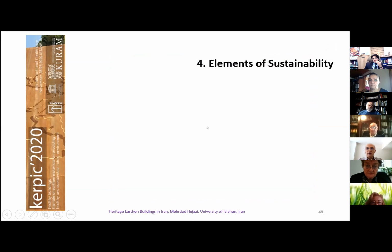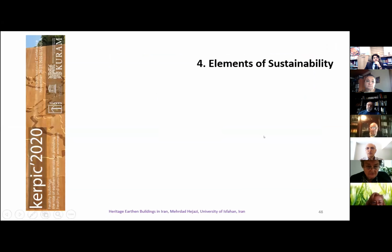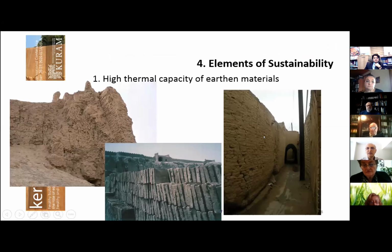Well, these are the structural characteristics of Persian adobe or earthen structures. But let's go to elements of sustainability, which is common in all countries. It doesn't matter if it's in Iran or Turkey or Peru, everything is the same. The most important sustainability element about earthen structures or earthen materials is its high thermal capacity.